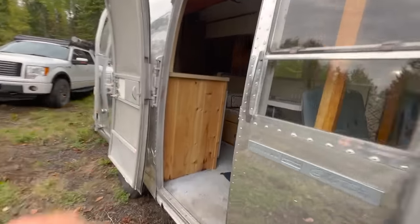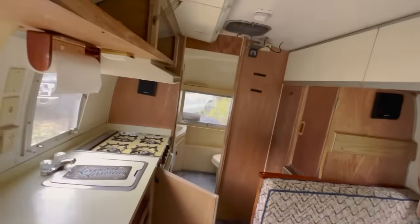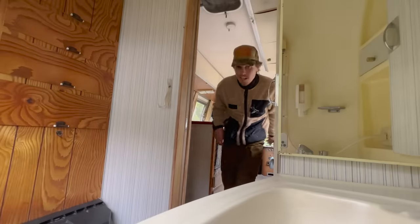Although it is a hoopty, it is a one of one. Coming on inside here, you can see that pretty much everything inside of this Airstream would be exactly how it would be to spec if you were to purchase it in the 60s. As of now, I have plans to fix this thing up.